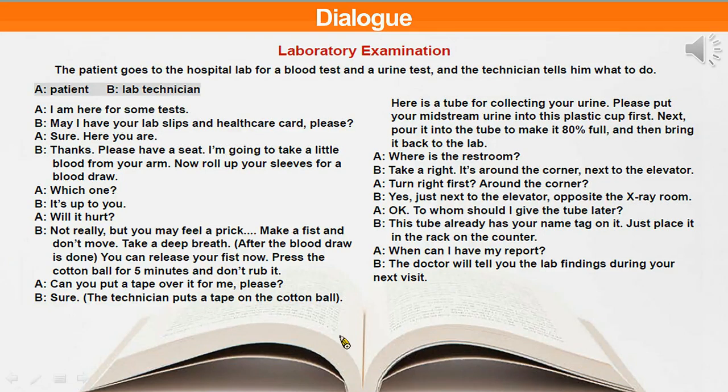My first question is, why is the patient in the hospital? My second question, what does the technician ask the patient for? What does he ask the patient to give him? And next, why does the technician ask the patient to roll up his sleeve? And what does the technician say about the blood draw?